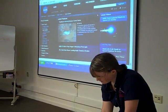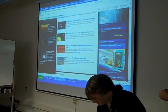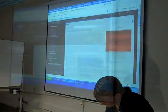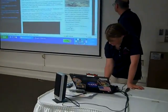The first thing we found was an article saying that Saturn's moon Titan might have contained life on it, because they found that hydrogen is missing from where they think that life may occur. There's a picture.